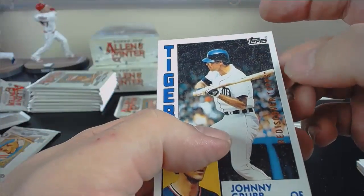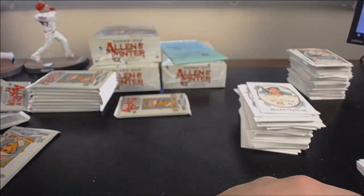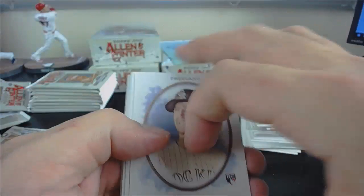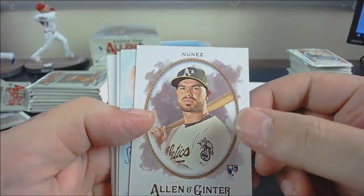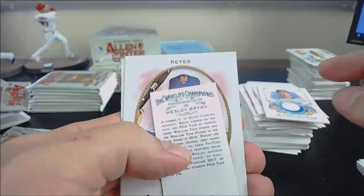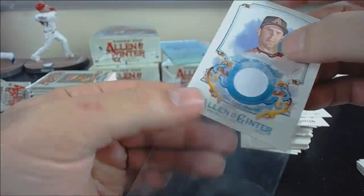Whoa. Okay. Johnny Grubb. Some kind of wear. See that so it doesn't deteriorate. You figure in Detroit, but Goldschmidt, jersey relic for the Diamondbacks. Wesley Bryan, black mini, for the non-baseball spot. Goldschmidt.